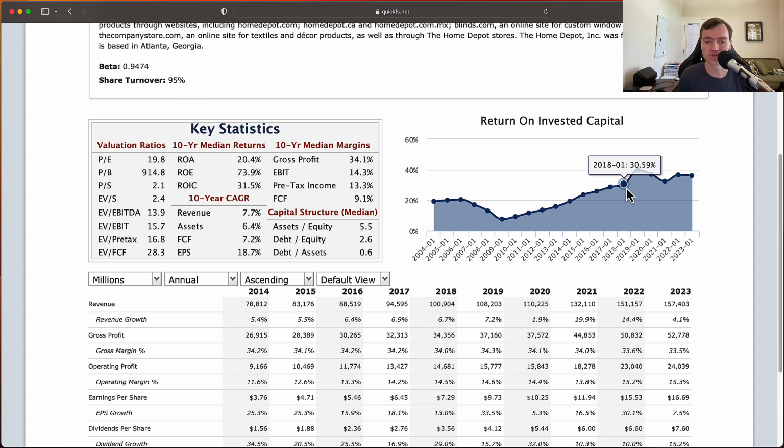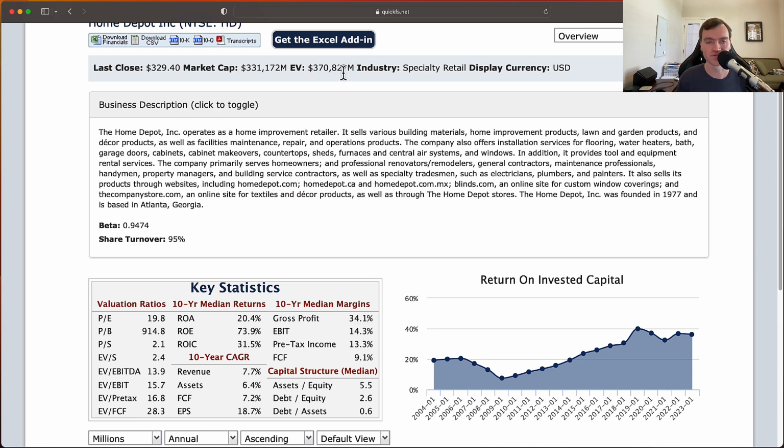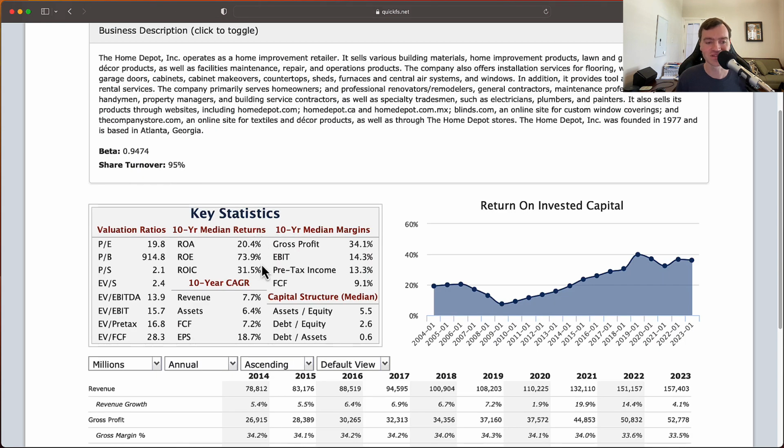It is hard to understate how incredible these numbers are. These are world-class numbers. This is not simply a high-quality company. This is an exceptional business. These types of numbers are amazing, and you can see that when you go to the 10-year median returns. You have a 31% return on invested capital, 73% return on equity. Again, you only have 10% of the enterprise value as debt, but that's enough to boost the return on equity to 73%, return on invested capital of 31%.